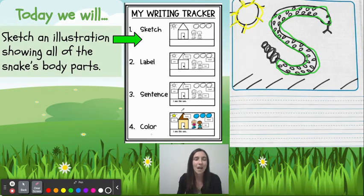Awesome. And down here, we have some diagonal, oopsie daisies, I wanted a different color. And down here, we used a different color, green, and some diagonal lines for the grass. So here in our sketch, we're sketching all of the snake's different body parts.